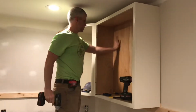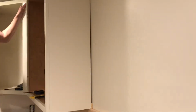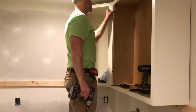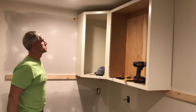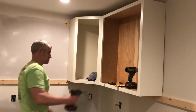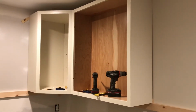So we have discovered our wall isn't quite plumb, so we are having to make adjustments to the cabinet. You can see we've got a little gap over here, not as much at the top. We're trying to make the best of it. And you can tell there's a difference between the inside of the cabinets. The one that is painted will have a glass front, and the ones that aren't painted, that have closed doors, just have the unfinished inside.